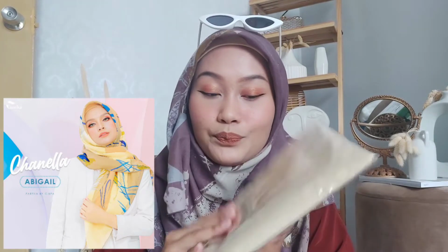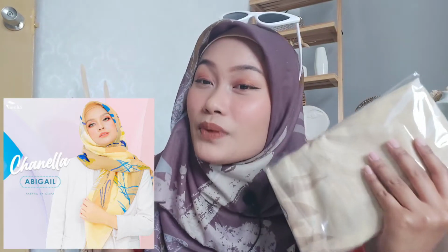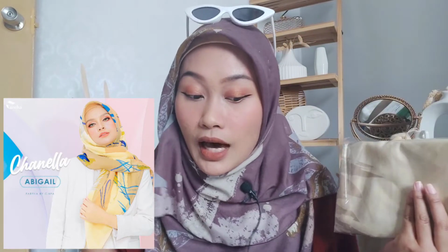Okay, and then kita ada kod Abigail. Okay, sebenarnya kod Abigail ni cantik. However, dia tak semua orang berkenan dengan design ni. I don't know why lah. Tapi colour dia sangat cantik guys. Colour dia colour pastel kakis. Okay, dia material cotton.